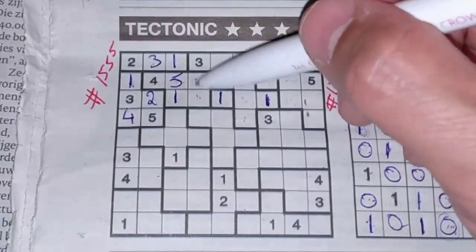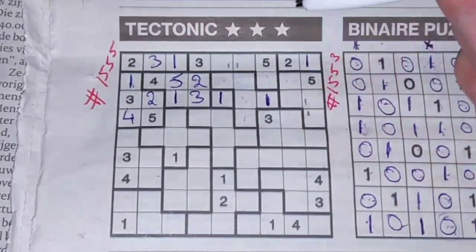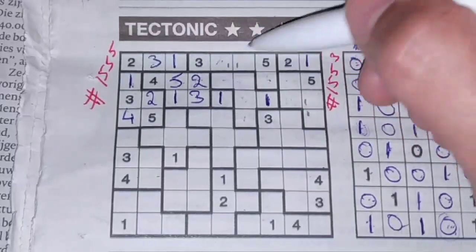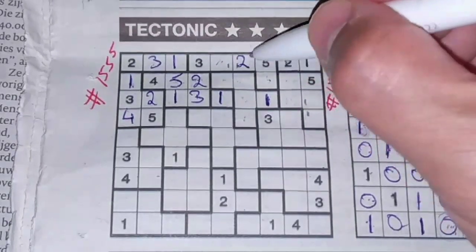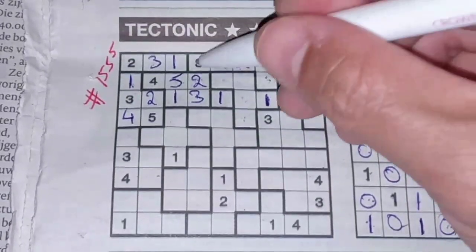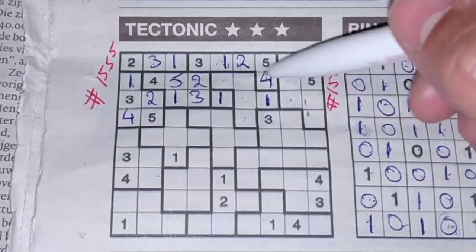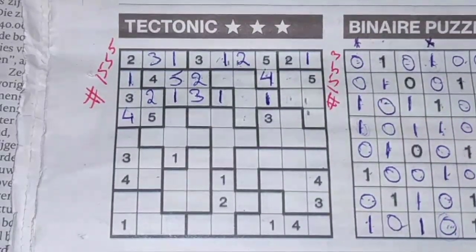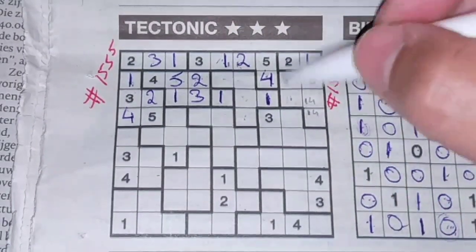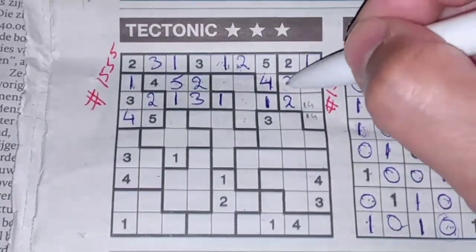2 boxes left, the 3 and the 2. We have a 3 here, no 3 there. 3 should be here, and the 2 goes there. This box cannot be a 2, that box cannot be a 2, so 1 box left for the 2 should be here, and I've eliminated the 1, so 1 box left for the 1 should be here. 1 box left in this area for the number 4. These 2 boxes cannot be a 4, so the 4 goes together with the 1 as a pair, so the other 2 boxes should be the 2 and the 3. We have a 2 here, no 2 there, 2 should be here, and the 3 goes there.